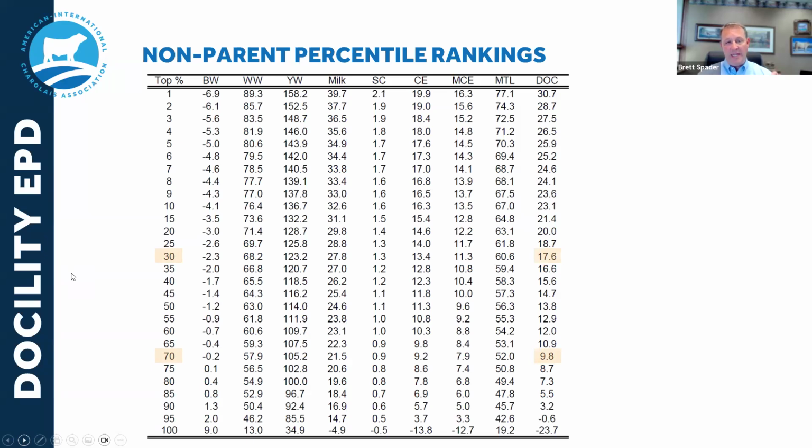As we look at an animal in the top 30% of the breed that has its docility EPD at a 17.6, and an animal in the top 70% of the breed that has its docility EPD at a 9.8, if you take 17.6 and subtract 9.8, you're left with about an 8-point difference. To understand what that means as you're using the EPD, over the expected lifetime of that animal, you would expect the higher docility score animal's calves to be about 8% more docile versus the lower scoring animal.